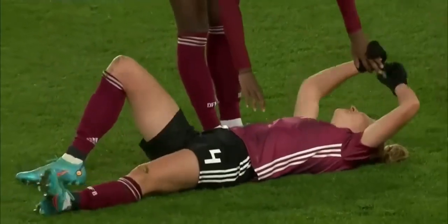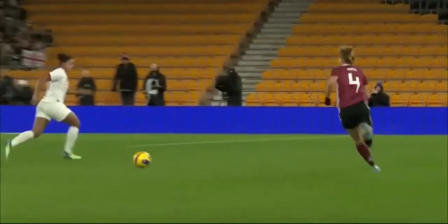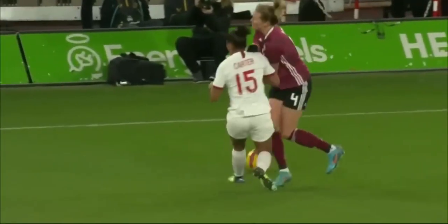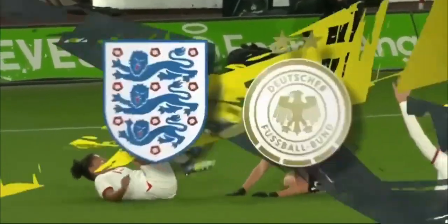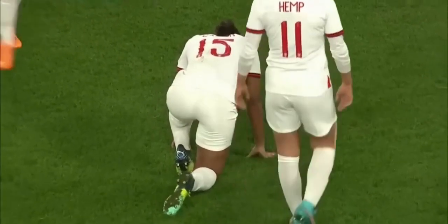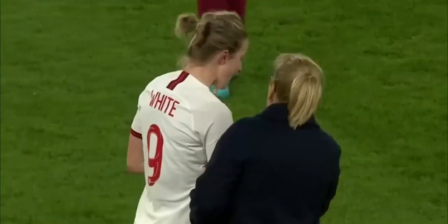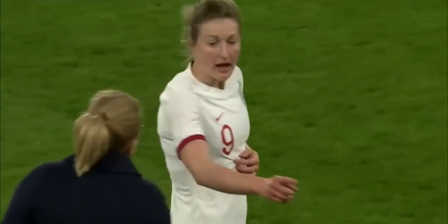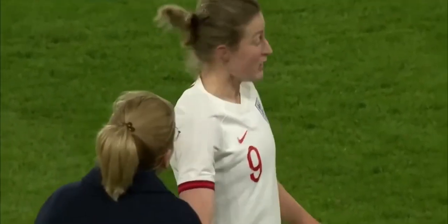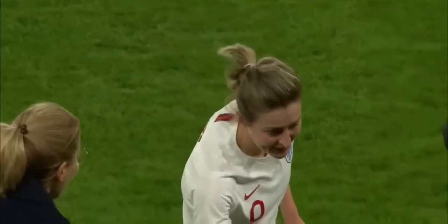Well, I think there's only one player that's going to come worse off from that. Jess Carter fully committed. And I think that's why she's playing tonight in this position, with Anyomi in particular down this side, the pace of Raoul. I think Carter's going to be in for a very busy evening. She picked up a knock herself, but Ella White, year after year, delivering for England.